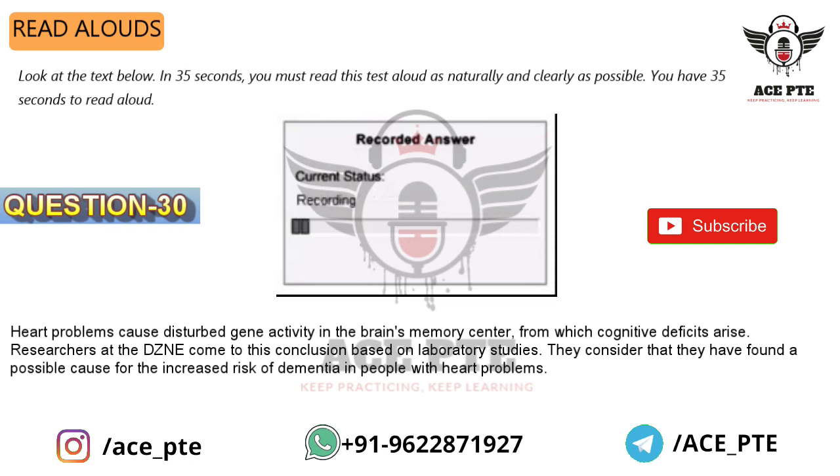Heart problems cause disturbed gene activity in the brain's memory center, from which cognitive deficits arise. Researchers at the DZNE come to this conclusion based on laboratory studies. They consider that they have found a possible cause for the increased risk of dementia in people with heart problems.